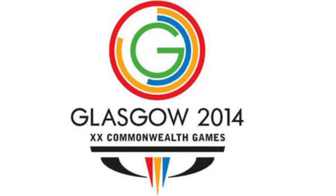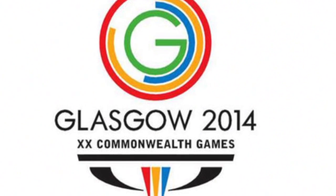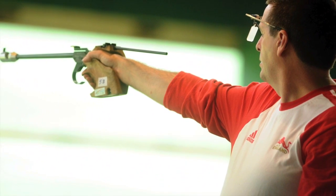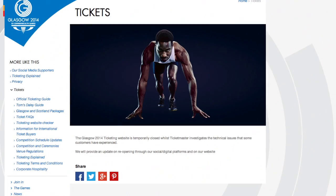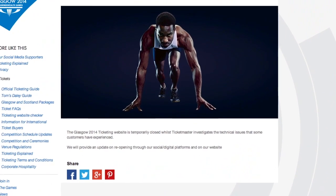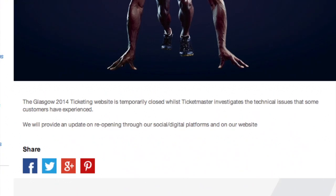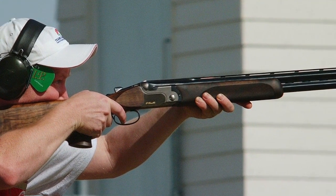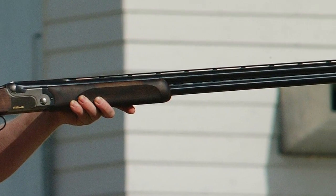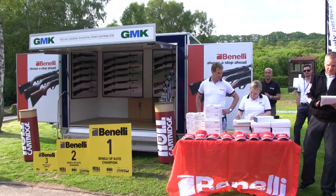And finally, demand for Commonwealth tickets is so high that they crashed the ticketing website and hotline. 100,000 extra tickets went on sale last Monday across all sports, including shooting. But a flood of customers quickly crashed the ticketing system. Commonwealth organisers shut down ticketing on Wednesday, but it has now been reopened. Commonwealth shooting events will take place at Barry Buddon from the 25th to the 29th of July. John Lee won the Benelli Sporting Championships yesterday at West Midlands Shooting Ground.